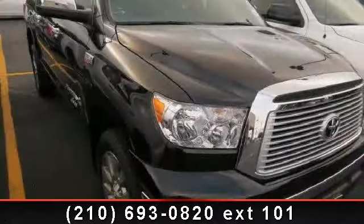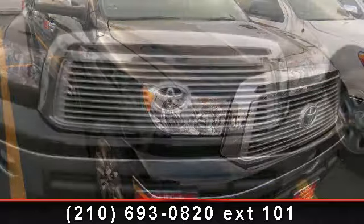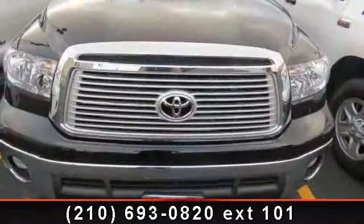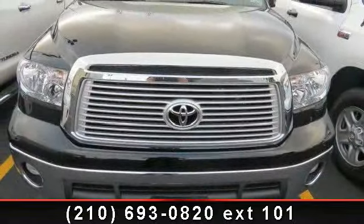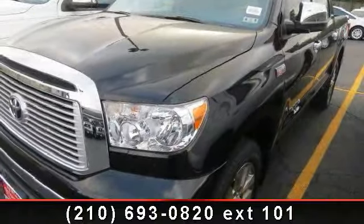Imagine yourself in this 2012 Toyota Tundra Limited. If you are looking for an automobile with great features, look no further. This vehicle comes with a reliable 8-cylinder engine, connected to a smooth shifting automatic transmission.